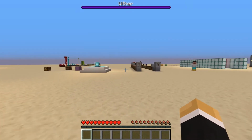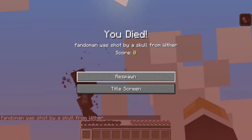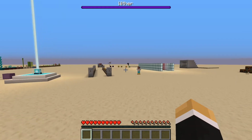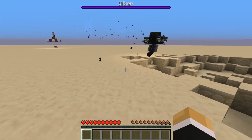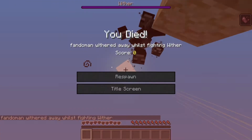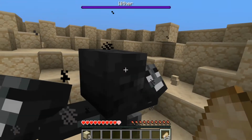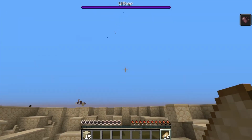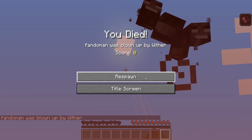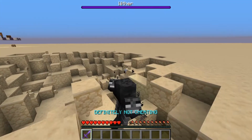Whoops, let's try that again. Simply defeat the... Third time's the charm. Simply defeat the wither. Bacon! Defeat the wither. Eat the bacon! Okay, for real this time. Simply defeat the wither.